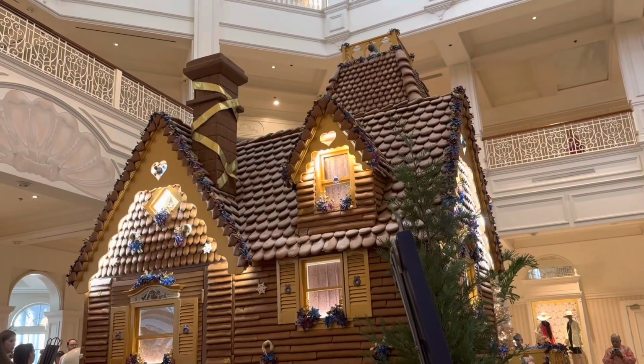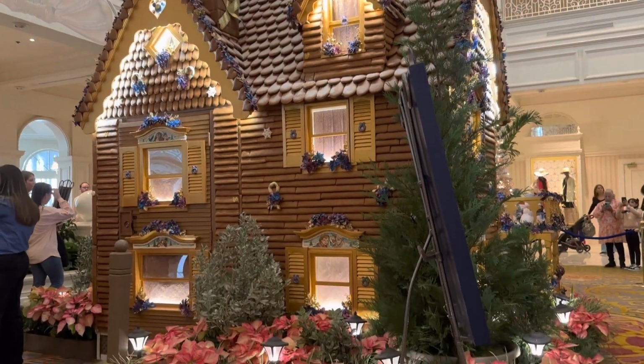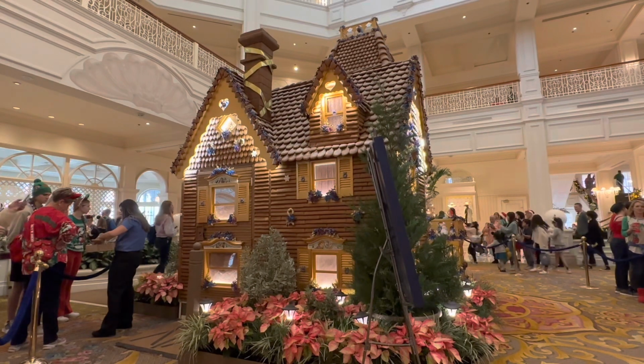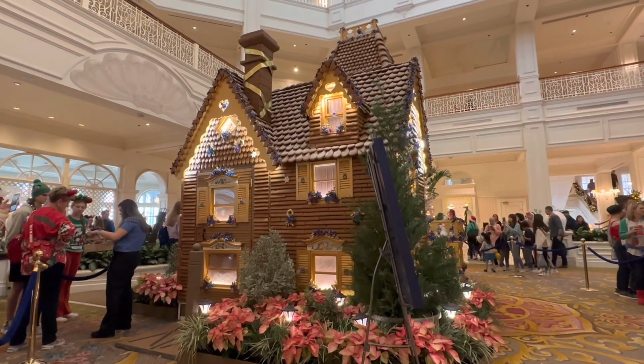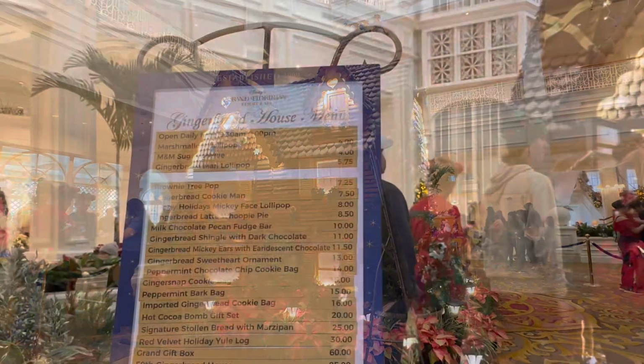The Disney cast member I spoke to wanted me to let you guys know that on Disney Plus there's a holiday special that goes into greater detail of the creation and what all goes into making the gingerbread houses, not only at the Floridian, but also at the Contemporary and the Polynesian as well.